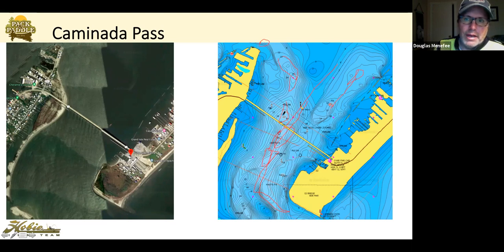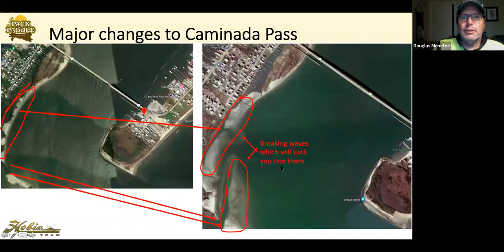I'll tell you right now, when you're looking at this, the bull reds typically are not in the deepest of the deep water. Typically, I'm not going to say always. They're just typically not in these deep water holes. They're typically more up against the banks, and I'll show you that in just a few seconds. So this is an overview of the pass.